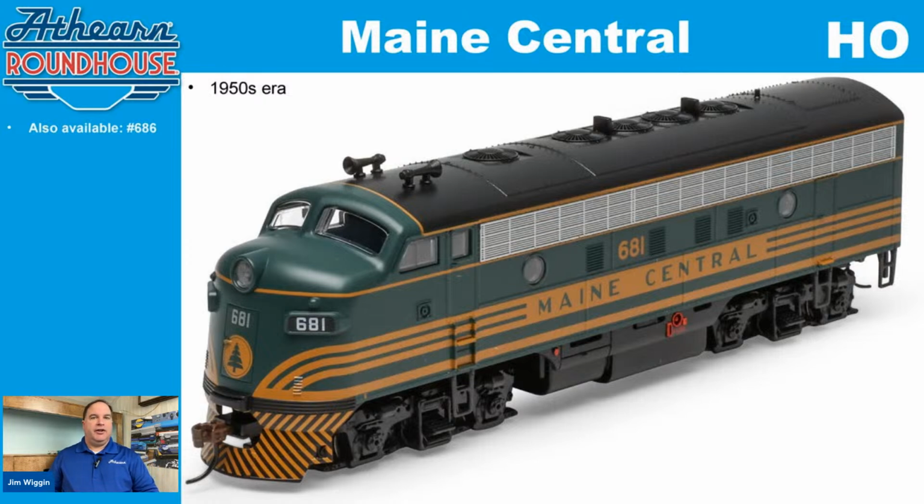Another thing to note is check out the barricade stripes on the front pilot. That's something that we honestly didn't do with the blue box era back in the day. Again, the printing on these is exceptional, and the painting on these is exceptional as well.